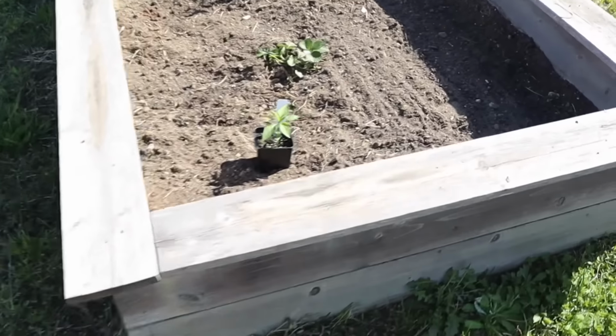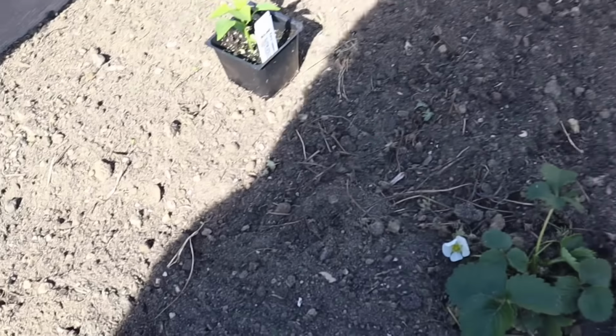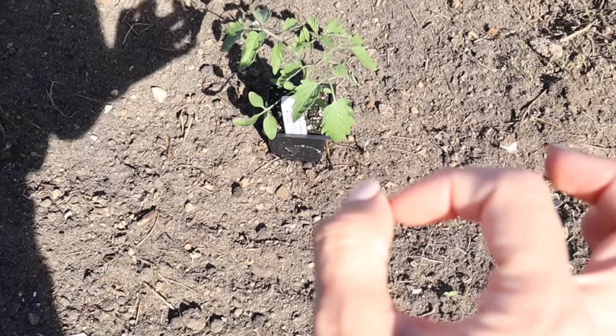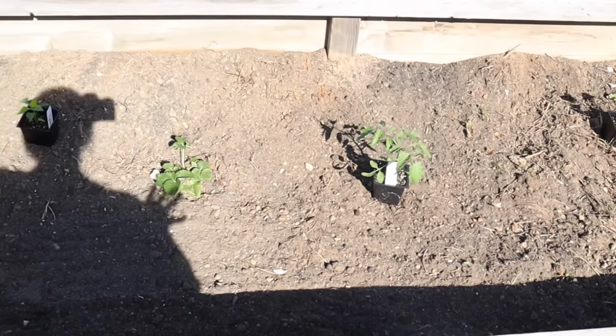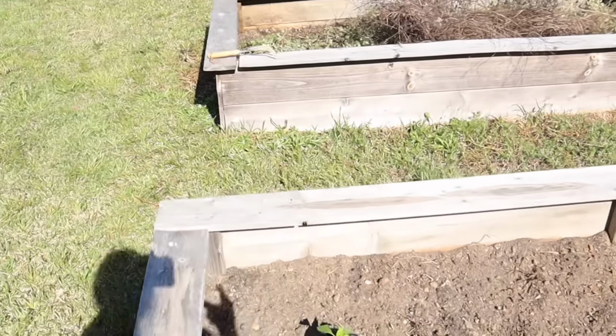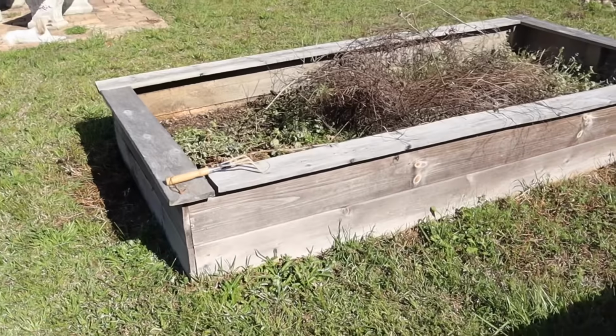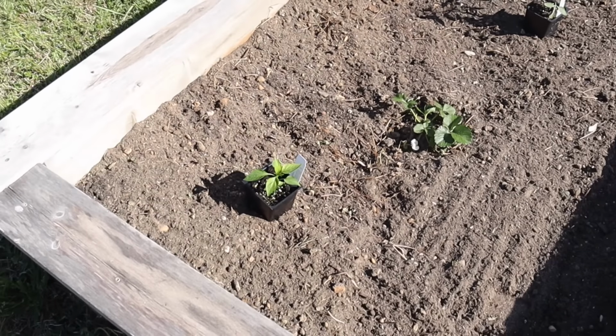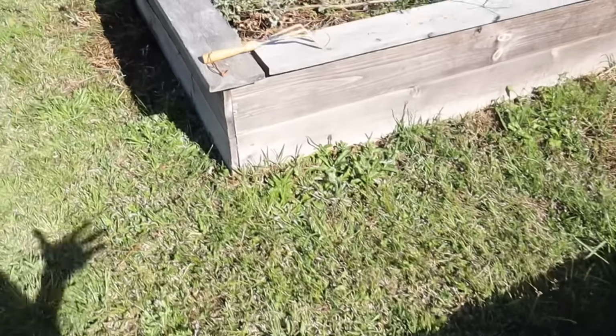And then over here in this bed we have a strawberry that came back from last year, and then we have a jalapeno, and then right here we have the little sun gold cherry tomatoes, and then I'm probably going to put something else in here too, but this is all that we have for today. And then this bed we haven't cleaned out yet. We honestly need to add more dirt to these. They're usually full, but by the time we pull the weeds out and everything, the dirt just settles.